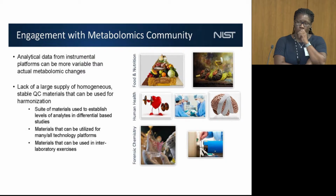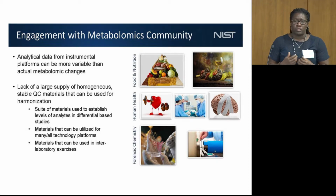One thing many of you know is that analytical data that you get from your metabolomics research can sometimes be more variable than the actual biological changes that you're investigating. Metabolomics workflows are extremely extensive. Every single step introduces technical variance. And so how do you evaluate that and get a handle on that? Also, we know that there's a lack of a large commercial supply of QC materials, or the same material being available over a long time span. We've been told that suites of materials are needed. Metabolomics communities are doing differential studies, and so it'll be nice to have a suite of materials that you can take through that entire workflow that you always get the same answer for.